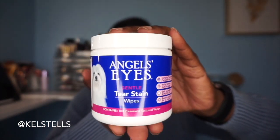What really is starting to work, and I'm really glad that I have this, is the Angel Eyes tear stain wipes. This is way better than using the tear stain chews in my opinion, because I used the chews, or really the powder. I used the powder and he ate it with no problem, but I didn't see a change in his tear stains. The tear stains still came. They were still very dark, and I was still dealing with it getting stuck on his skin and everything. I would comb it, still get stuck. So I don't recommend the powder or the chews. I recommend the wipes. The wipes are really good.